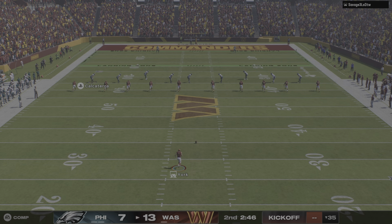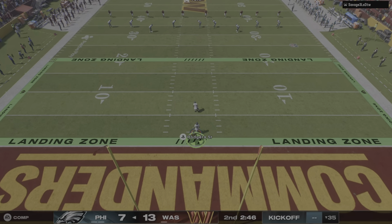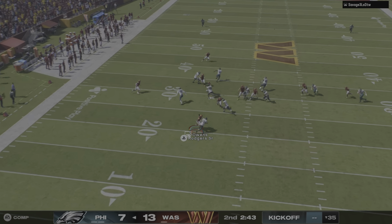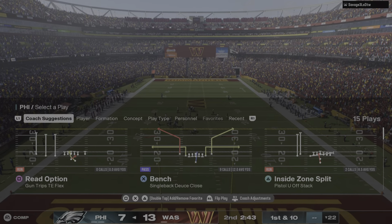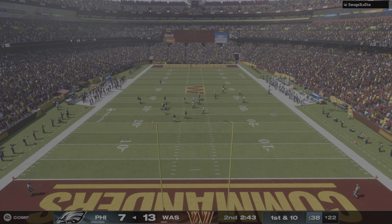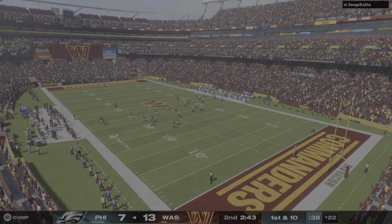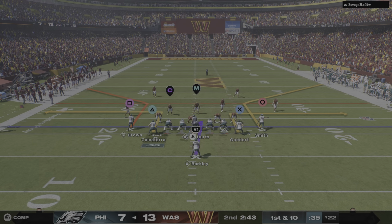Here we go as he sends this one away. And he returns this to the 22. The Eagles offense set to begin their next drive.